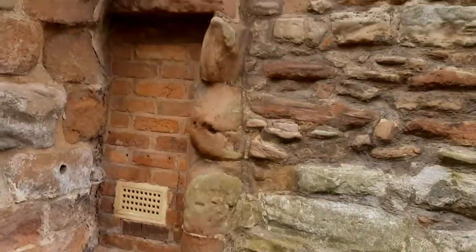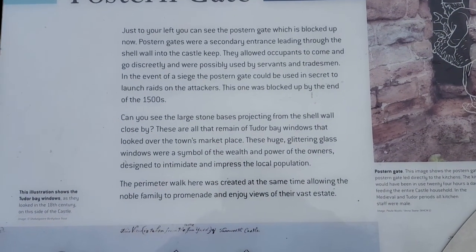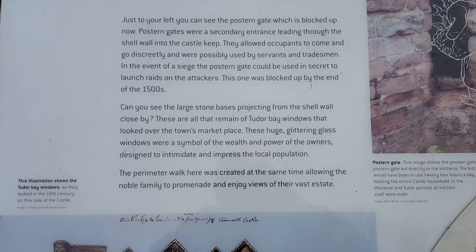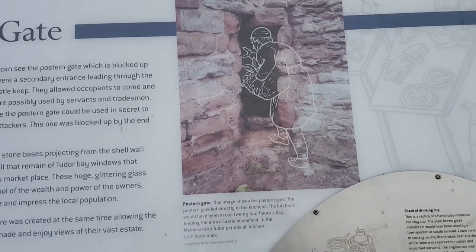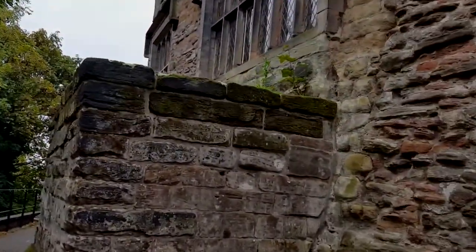This little hole here, the postern gate, which is with the air brick in. There you go. And you can read that, you can always stop it. And there's an indication of how that was used. Small tiny hole, very secure really. But nice little feature. I hope you can see okay. And there you go.